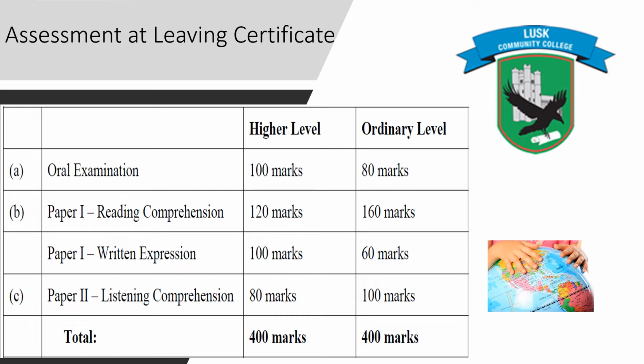For the written expression, also part of paper 1, at higher level, it's worth 100 marks, and at ordinary level it's worth 60 marks. So you can see there you're expected to be able to produce a lot more, to write a lot more at higher level than you are at ordinary level. At ordinary level it's more about your comprehension and your understanding. At higher level it's about your ability to produce the language.